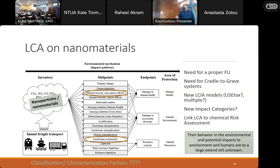The big question is, what is the characterization factor for nanomaterials and nanoparticles? How to connect our inventory with the environmental impacts that we need to choose if we assess nanomaterials, like freshwater ecotoxicity and human toxicity. That's all from my side. I will be open for any questions.